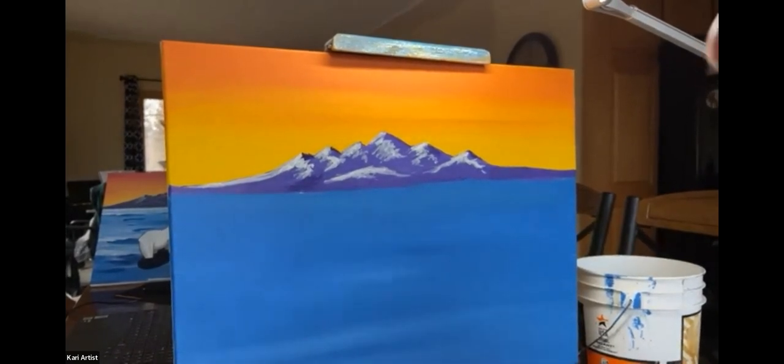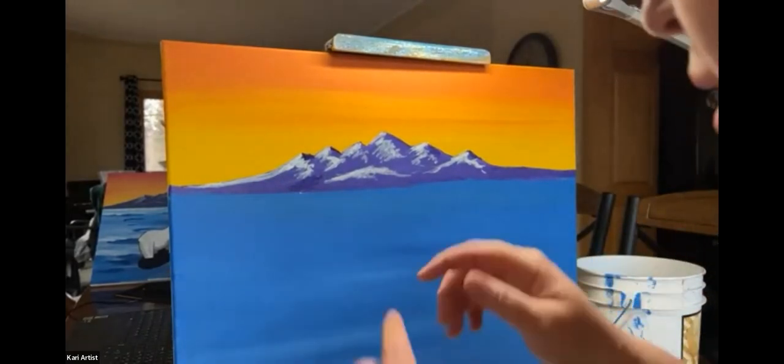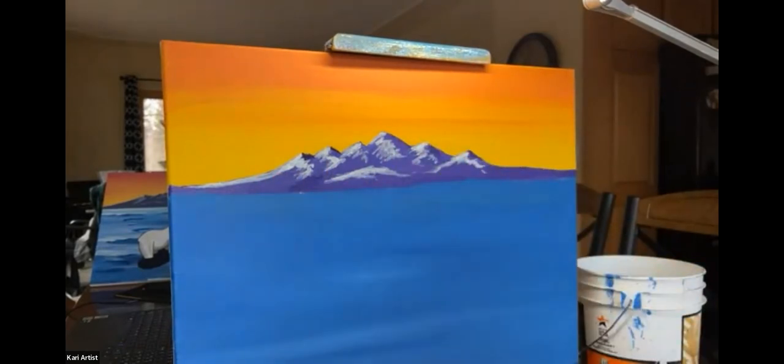All right, folks, hopefully we got those all nailed in. If you messed up like I did, I went back in with my other purple and just covered up the mistakes, which is great. Go bounce back and forth.